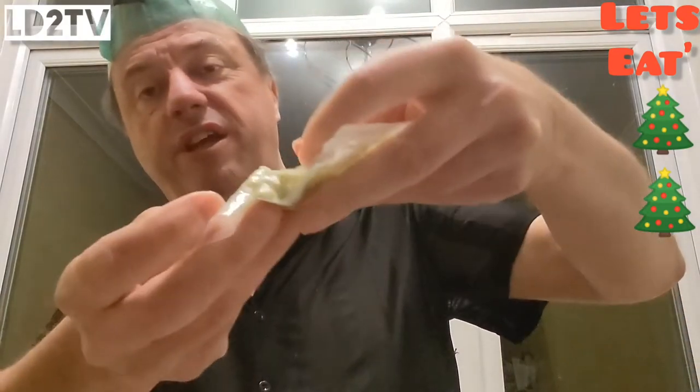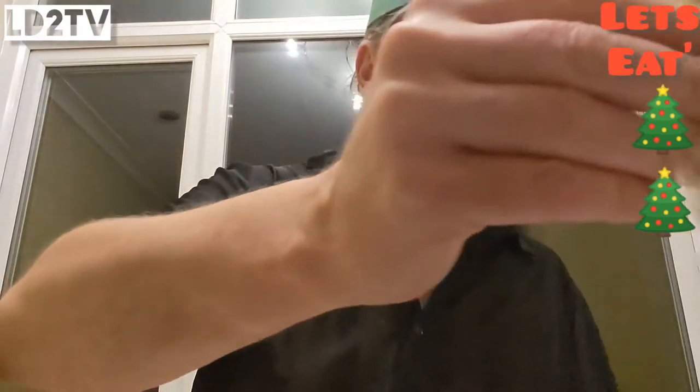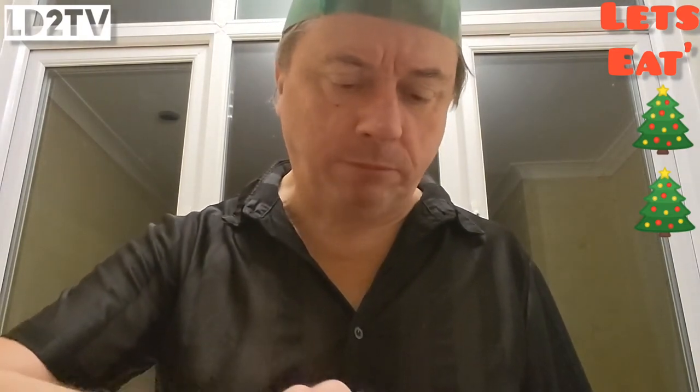Right, I have to squirt this out of the pack. So I'll just put a little bit down there. Try and seal it up again. And then dip the fish cake in the sauce. Does make a difference with the dip.